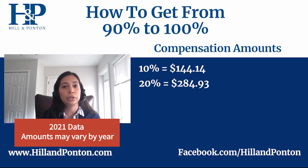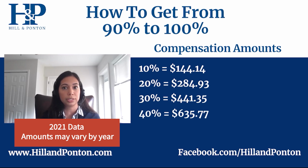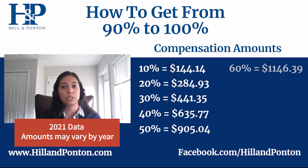So a veteran alone at a 30% rating would receive $441.35. At a 40% rating, you would receive $635.77. At 50%, you would receive $905.04. At 60%, you would receive $1,146.39. Are you still with me so far?